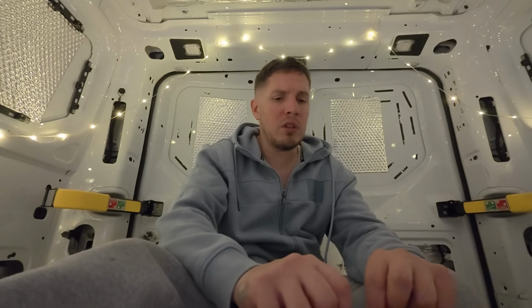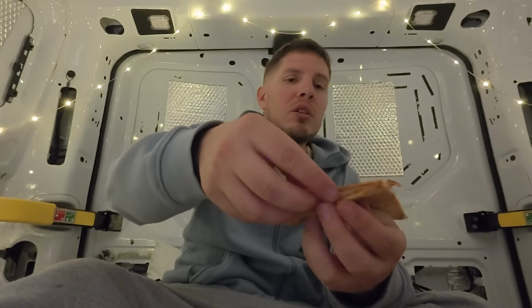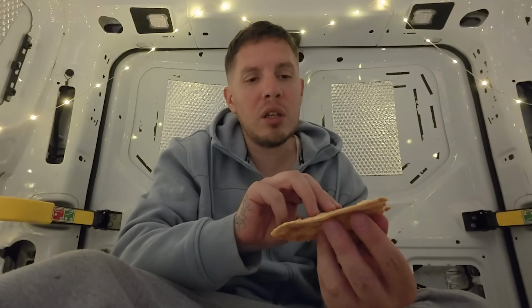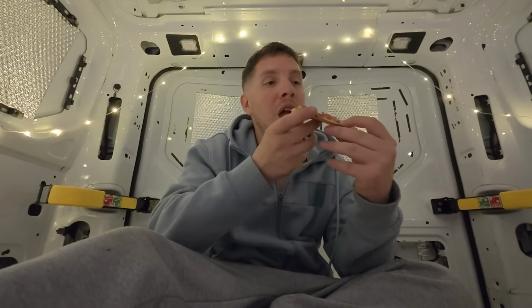For those who don't know, the double decadence base is basically two really thin crusts, and inside the crust, look, I'll show you, inside the crust there's a cheese sauce. It's like a Bible verse in edible form. And honestly, that is the one. You need to check your local Domino's, right? Look at all the base options.